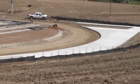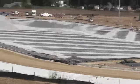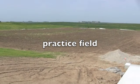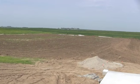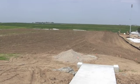Back where we're standing, on the south side, we're also putting in a natural grass practice field that will also serve as the location for our discus and shot put during the track season. And then down over the hill to the west, in the southwest corner, will be a graveled visitor parking area that we'll have to take a different vantage point to check out.